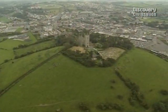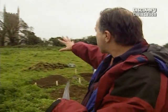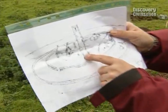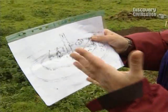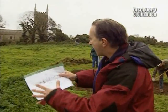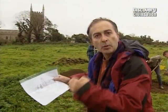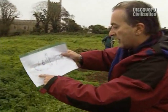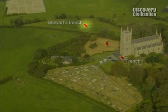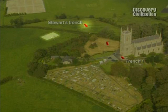It's the beginning of day two, and we've been having absolutely no luck whatsoever over by the church, which was where we hoped to find the foundations of this tower, because it looks as though later building has obliterated any evidence of it. But Stuart now thinks that he's found a ditch, which could be the ditch round the early Christian settlement, either that one there or maybe one round there. Geophysics have been working in the next field along. Have they found any trace of the ditch continuing there?